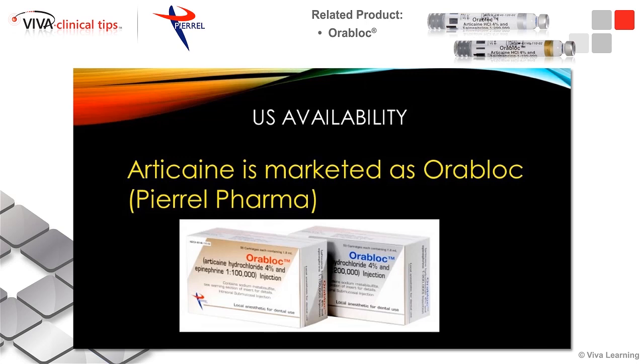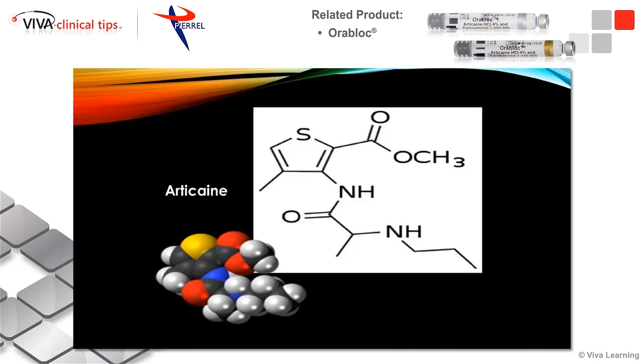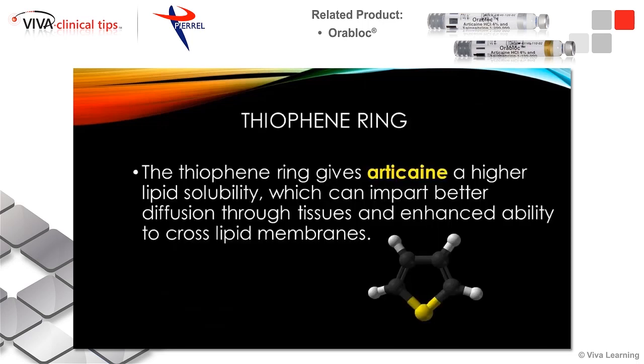So let's talk about the benefits of Orabloc and Articaine. Articaine is a unique amide. It has some unique properties from the other amides. It has a THIOPHENE ring, or a sulfur-containing ring, and an ester side chain. So those are the two changes that were made to this specific chemical, the THIOPHENE ring and the ester side chain. So let's talk about these two changes in the chemical makeup, the chemistry that Articaine has.